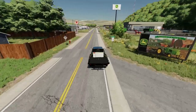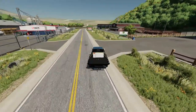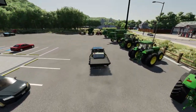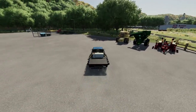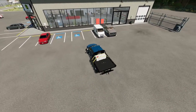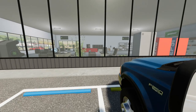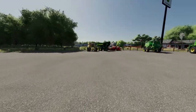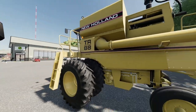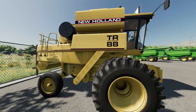All right, here we are, Smith John Deere. Now, I saw an ad on their Facebook page. Or no, it was on their website. And yeah, there it is. Well, let's see. So they had this package deal. I guess this is used. It's a TR-88. Nice looking New Holland. Good shape.